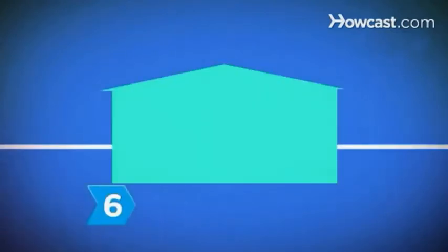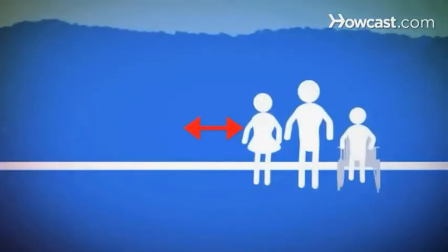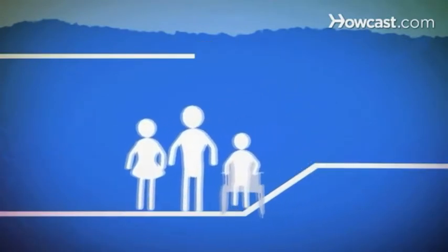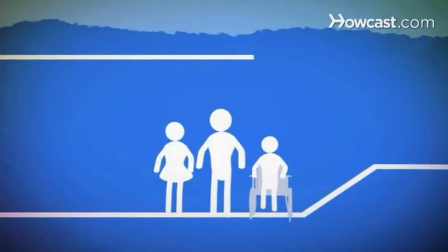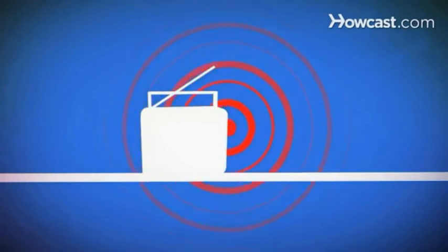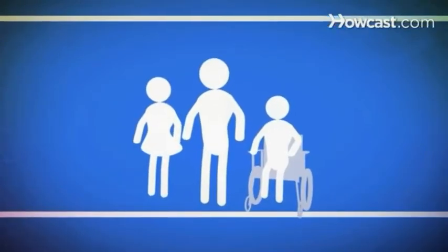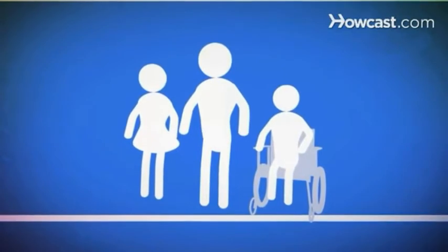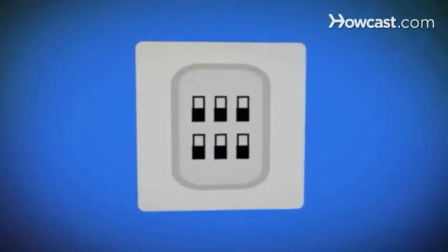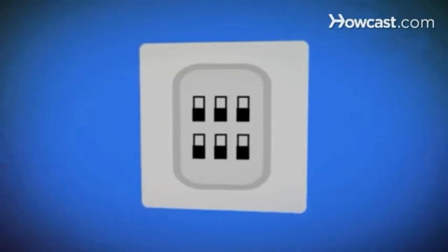Step 6. When the storm starts, stay away from the windows and glass doors and avoid using the phone. Go to your home's lowest level and stay in an interior room, closet, or hallway. Have a mattress or pillow to protect your head. Monitor weather conditions on your radio and don't leave your safe place until local officials say it's okay to do so. Step 7. If you lose electricity, keep circuit breakers turned off until power is restored.